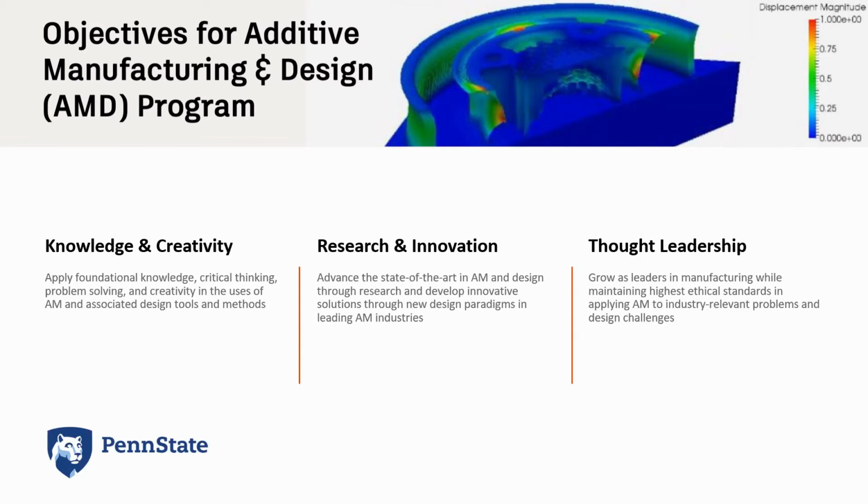Anybody can buy a machine, load it with powder, filament, whatever, hit go. But if you don't really know how to design those parts for additive, then you're going to run into issues. You're not going to get the benefits that folks talk about. So we were very intentional in that title. And for those of you wondering, it is a master's degree, both MS and MEng, and we'll talk about the details of the coursework in a minute.